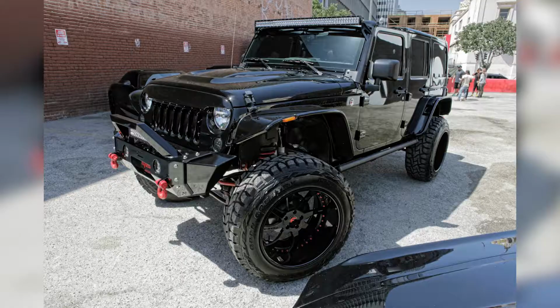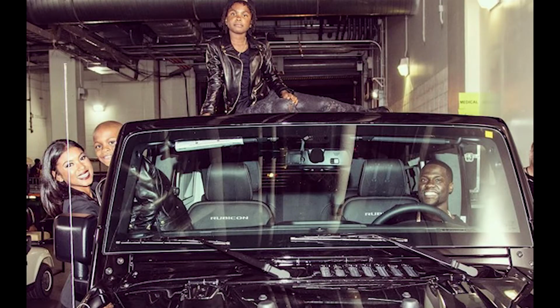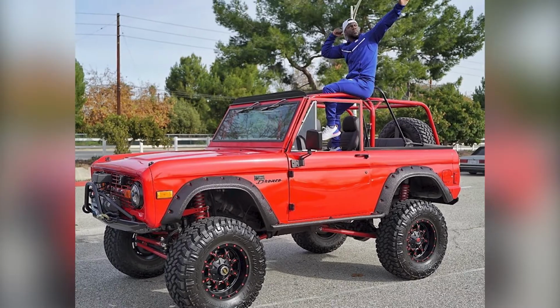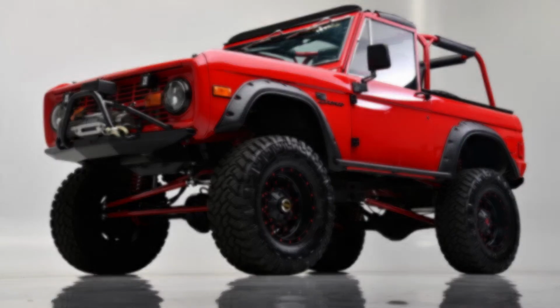First, we've got his big boy, as Kevin fondly calls it. This was a gift he received after his What Now tour back in 2016. And as if the original wasn't good enough, Kevin put in some serious work fitting it out with Angry Bird grills and giving it an all-black look. Then we've got his 1977 Ford Bronco. It's unclear how much time the comedian actually spends getting his axles dirty, but it's a beauty nevertheless.